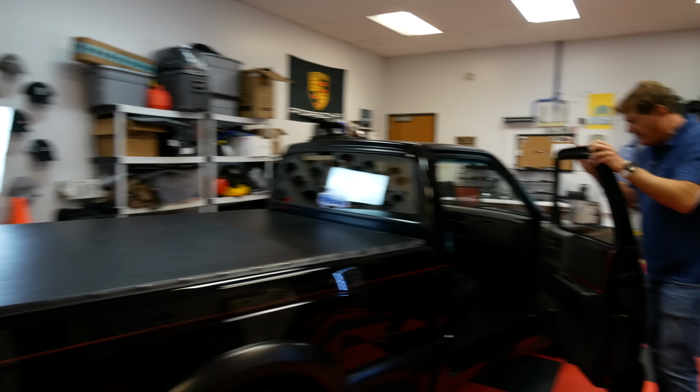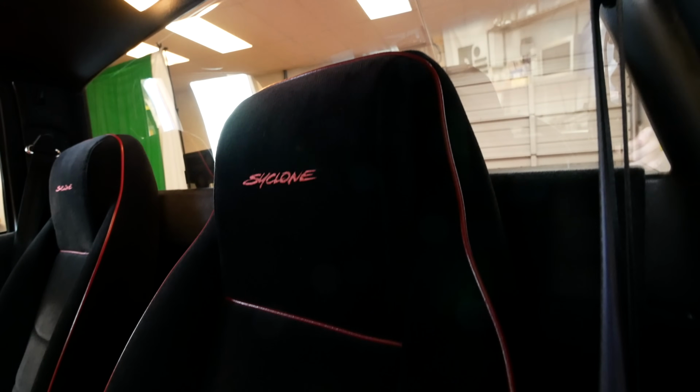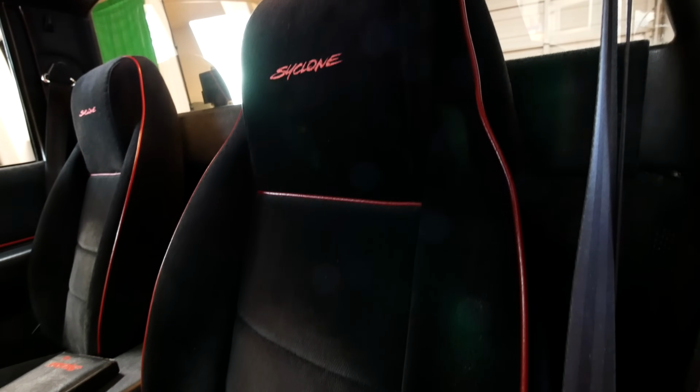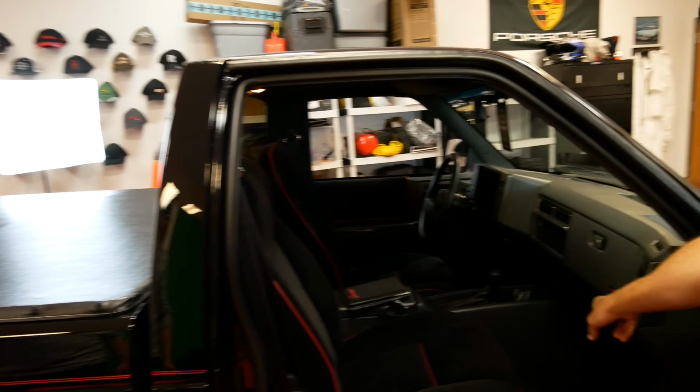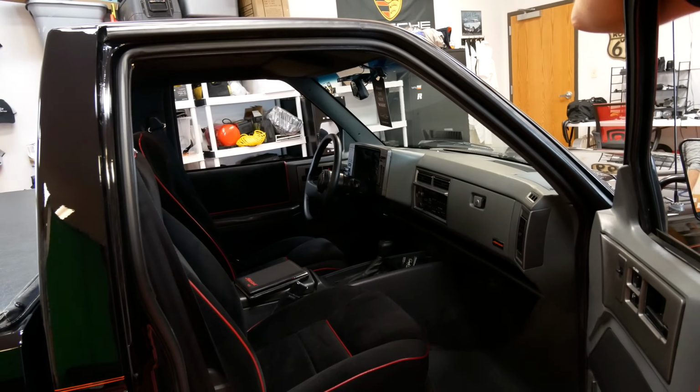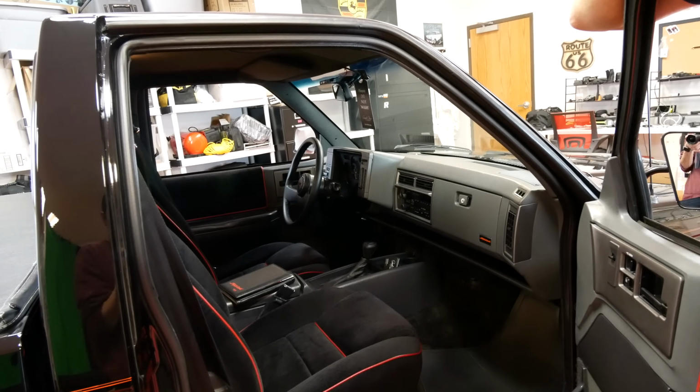And I love the red piping. That's really cool that they did. I think those were obviously specialty Cyclone seats because it's got Cyclone on the back of the headrest. Anything else that's unique on the inside, besides, of course, the glove box Cyclone? Yeah, that's about as unique as it gets in terms of the Cyclone stuff: the piping, the embroidery, and the emblems and stuff like that.